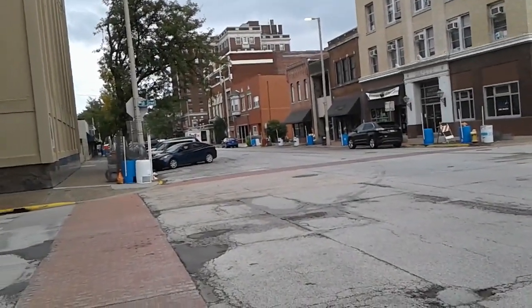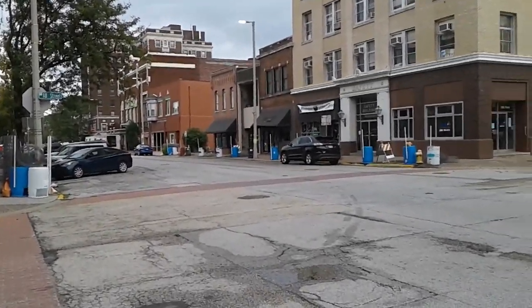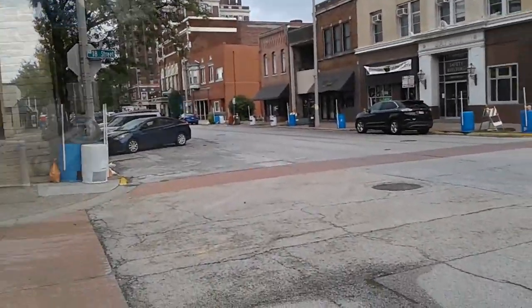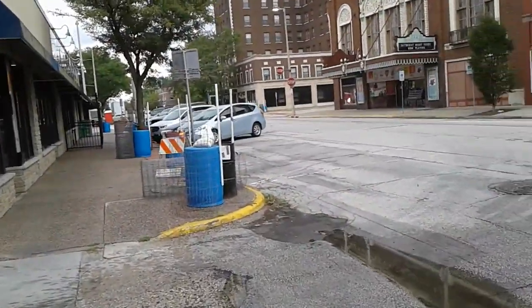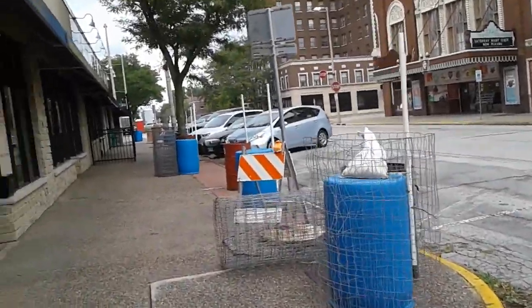So we're gonna tour around the track and you can see what everything looks like during the daytime before the races. Randy just went around the corner. You can see they're getting ready to stage all this, dropping off the barrels and the fencing.